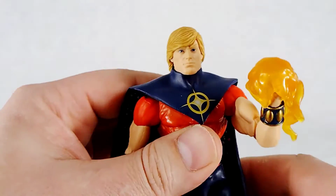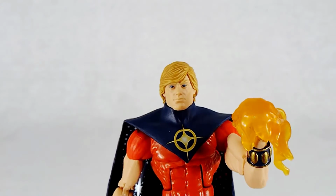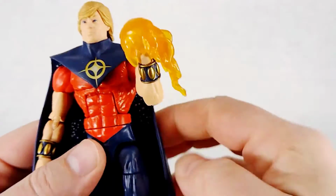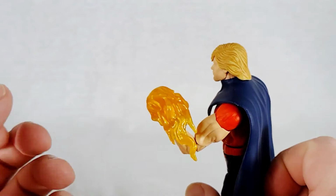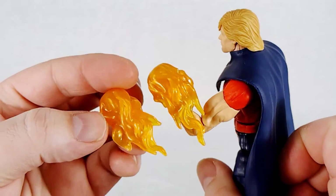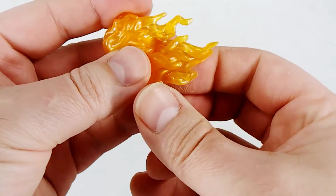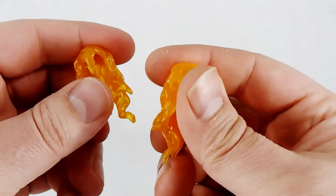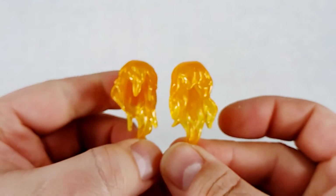And he does come with, where'd the other one go? He does come with two of them. I seem to have misplaced the second one. Oh, no, here it is. He does come with two, one for each hand. They're basically the same thing. There's not a whole lot of difference in the sculpt. There is a difference in them, though, so they're not exact mirror replicas of each other. But unless you're really looking, I don't think you're going to notice.